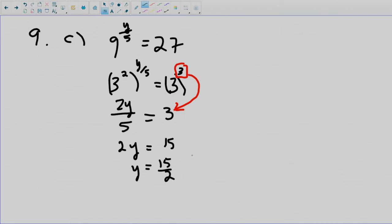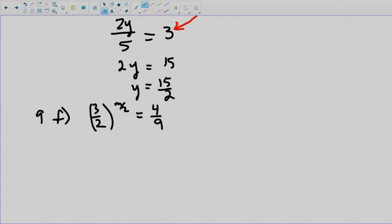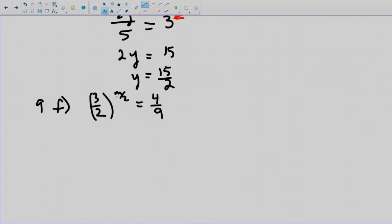I'll wait to see if there's any questions, and then we'll move on to 9F. Okay, doesn't look like there's any questions. If you ever want to ask questions outside of the stream, please just email me. You can take a snapshot of that.